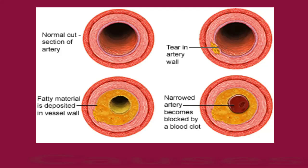Causes. Any condition that affects blood flow to the kidneys can lead to renovascular hypertension. The most common causes of renovascular hypertension are forms of renal artery stenosis. Atherosclerosis, which is the buildup of plaque in the arteries, is behind 90% of cases. Fibromuscular dysplasia, which is a condition that causes the narrowing of the arteries, is behind 9% of cases.